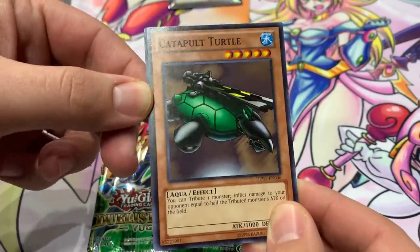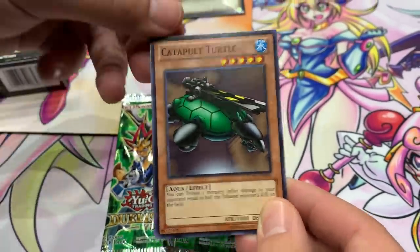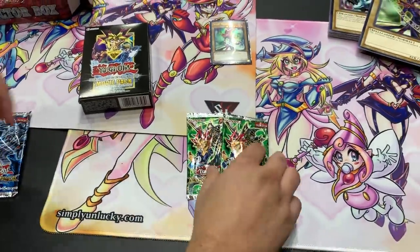I believe they're coming out with a new Catapult Turtle support. I feel like we need to bring back KAIBA news. You know, post in the comments below if you guys want to see some KAIBA news. I'm feeling some KAIBA news.